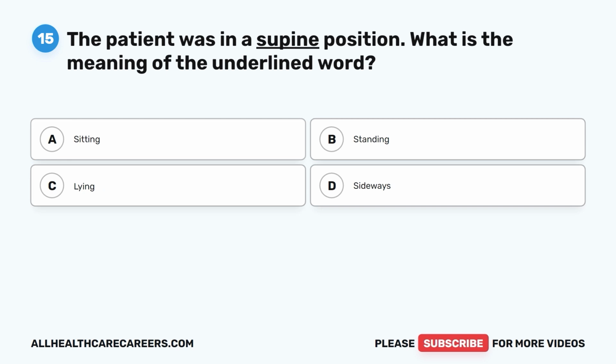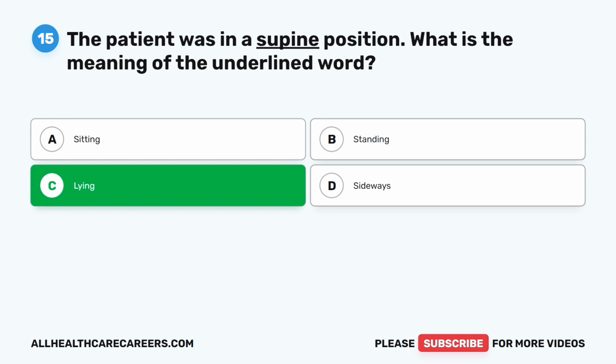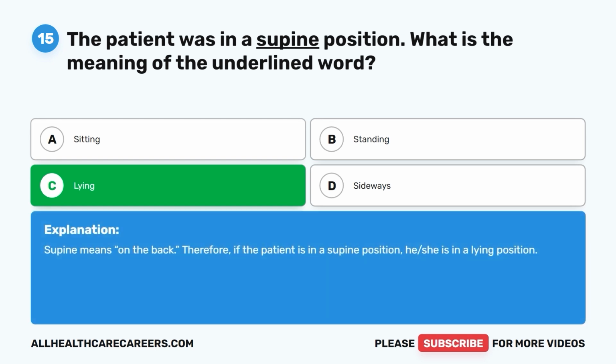Question 15. The patient was in a supine position. What is the meaning of the underlined word? A. Sitting. B. Standing. C. Lying. D. Sideways. The correct answer is C. Lying. Supine means on the back. Therefore, if the patient is in a supine position, he or she is in a lying position.